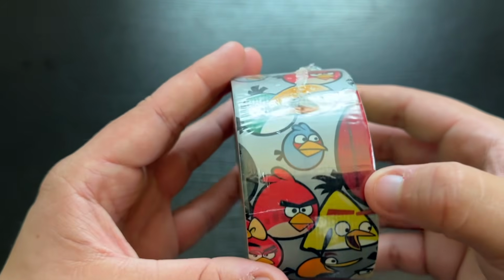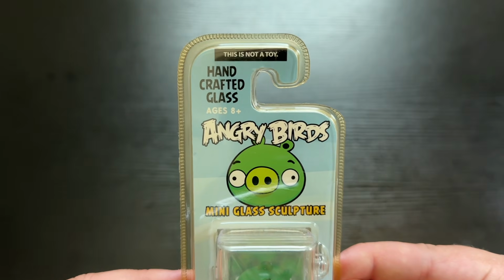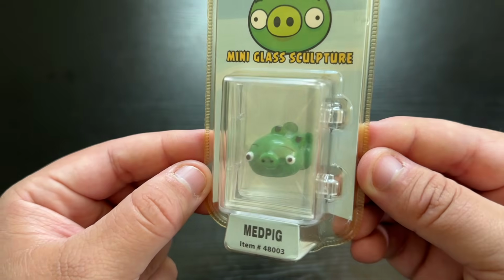Here's a random one. We got Angry Birds duct tape. Surprisingly, however, this one doesn't have a pig on it. This may be the only product that doesn't have it. This is unacceptable. I'm seeing stuff I never heard of before. We have an Angry Birds mini glass sculpture. It's just this little figurine of a pig inside this case.